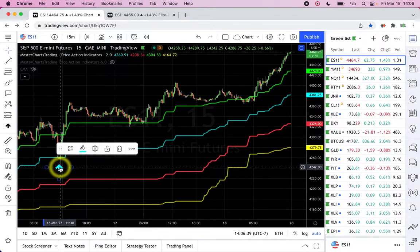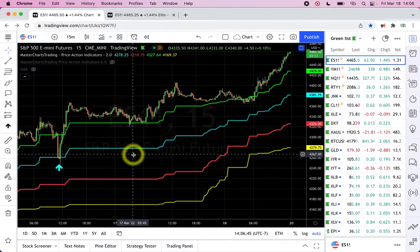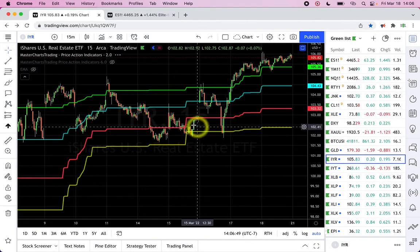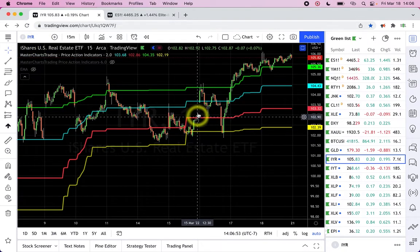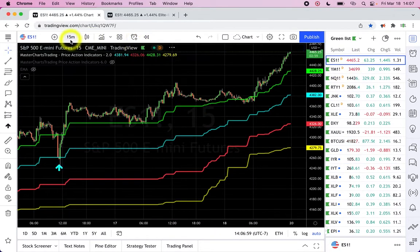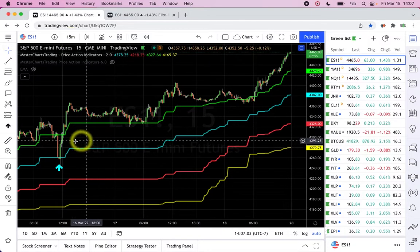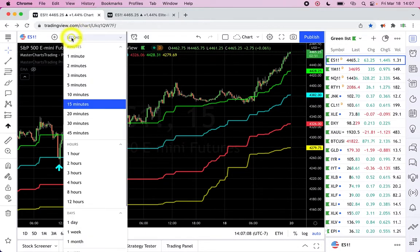Now, if you're trading intraday, make sure it's a continuous security such as futures, forex, etc. You do not want to trade things like, for example, an ETF, because you can see there are gaps, and this will mess up the indicators. So if you're trading intraday, meaning less than 24 hours, less than one day's worth of activity for each candlestick, make sure you're trading a continuous security.